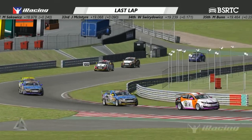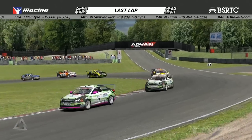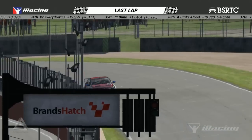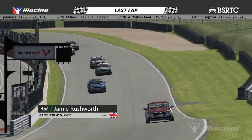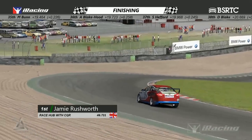Last lap then, up towards Clearways. This is Simon Field's last opportunity to try and get past Smolensky. He's going to try around the outside, but I don't think he's going to do it. Meanwhile, Jamie Rushworth is going to come through and take his 2nd win of the season, Andrew. Indeed he will. So Race Hub with CQR improving their start to the season and a win for Jamie Rushworth.